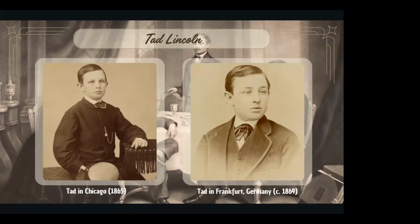Tad, Mary, and Robert then lived together in Chicago, but upon Robert's marriage, Mary and Tad departed for Europe to escape the rather harsh press in the States. Reporters were very unkind to Mary. Tad attended school in Frankfurt, Germany, where the photo on the right was taken.